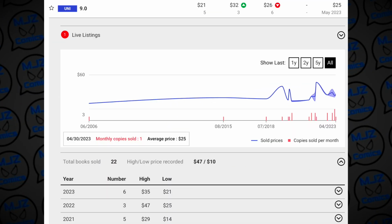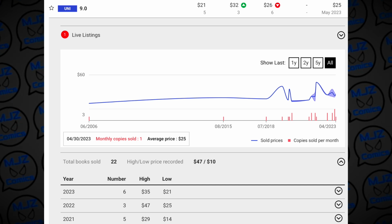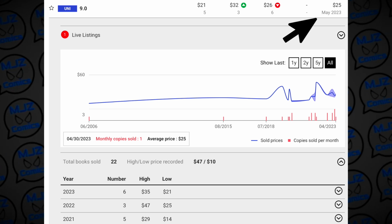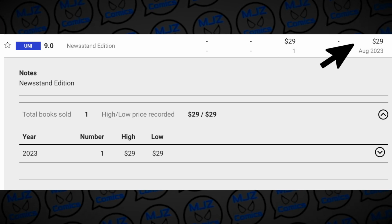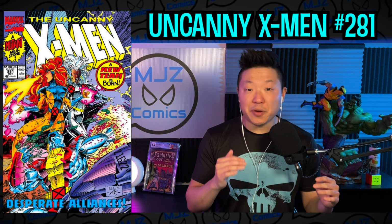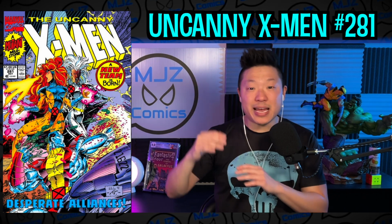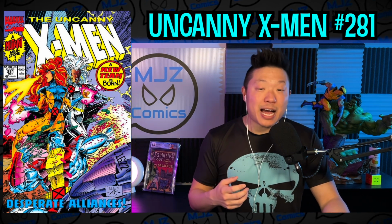And let's go into a more affordable grade, the 9.0. So still high grade. A 9.0 direct version is going to be approximately $20. Most recent sale was in May of this year, but very interesting, the 9.0 counterpart in the newsstand copy, $29 in August of 2023. So almost the same price there. So very different from the 9.8 grade. The 9.8 grade, you have that separation between the newsstand and the direct edition. I think that's kind of indicative of the rareness, of the harder to find higher grade newsstand copies of these 1990 books.